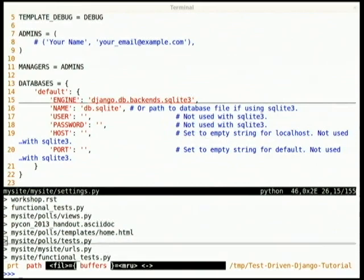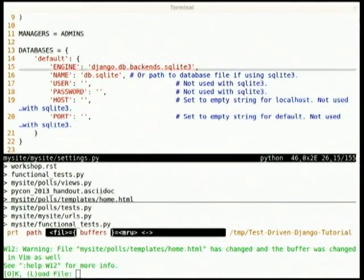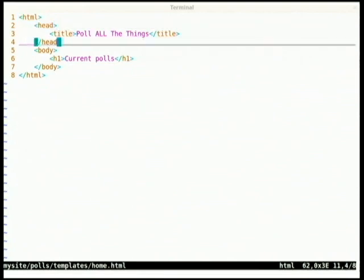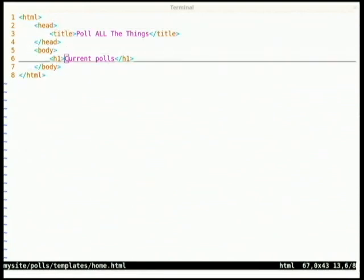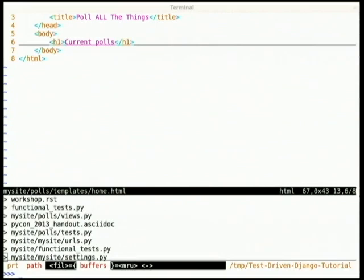Go and have a look at home.html. All right, so this is my home HTML page. And basically what I want to say is I want to somehow list all the polls on this HTML page. So then let's go and have a look at the tests for our views, and that is polls/tests.